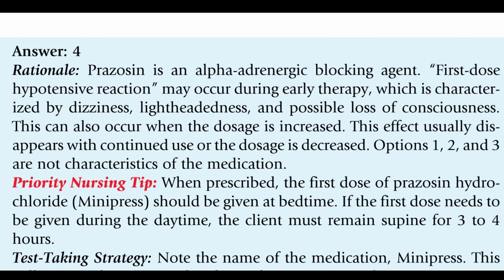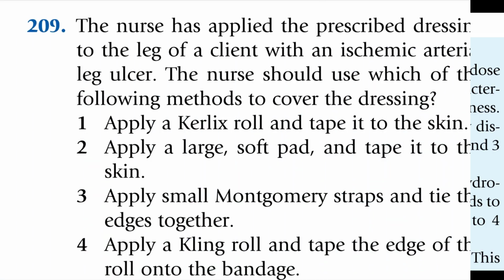Answer 4. Rationale. Prazosin is an alpha-adrenergic blocking agent. First dose hypotensive reaction may occur during early therapy, which is characterized by dizziness, lightheadedness, and possible loss of consciousness. This can also occur when the dosage is increased. This effect usually disappears with continued use or the dosage is decreased. Options 1, 2, and 3 are not characteristics of the medication.